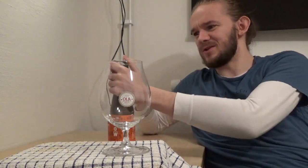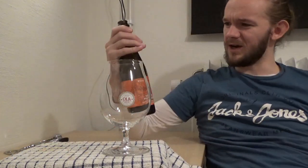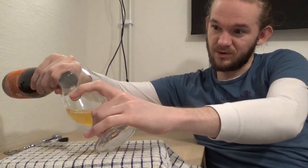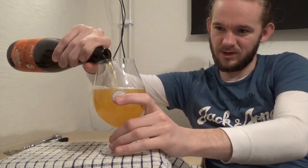So 5.5% ABV, melon aged sour beer, this one. Yeah, nice bit of smoke on the opening then, and we will get this guy out and into the glass. I tell you straight away, you can smell some of that lovely melon juicy quality on this one.